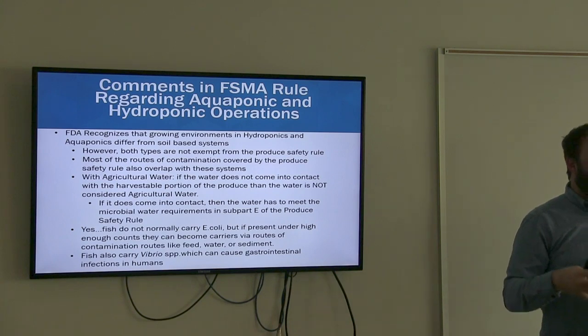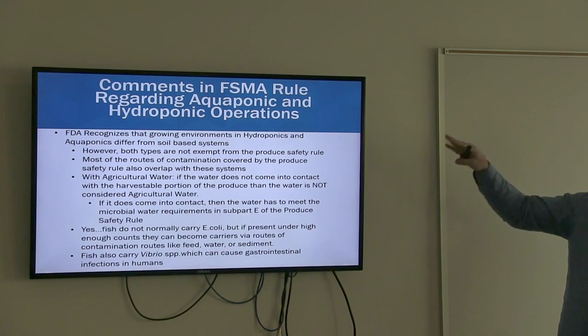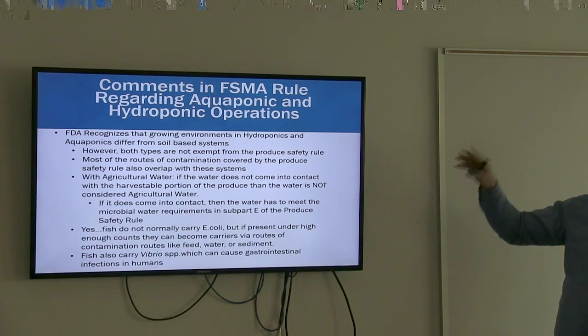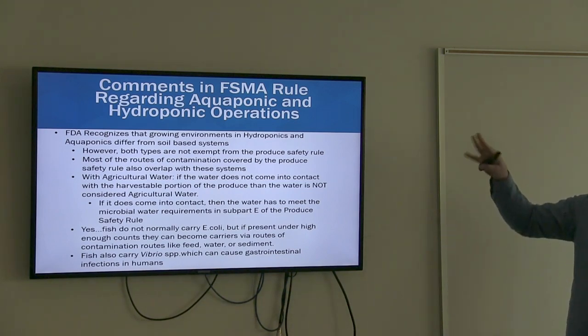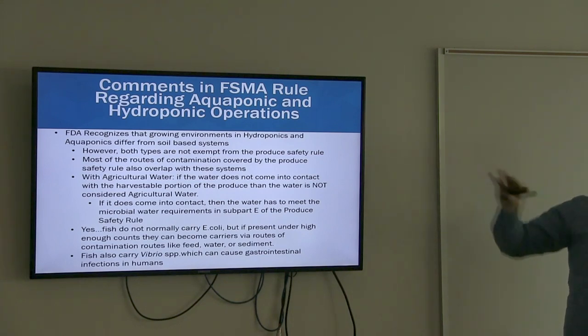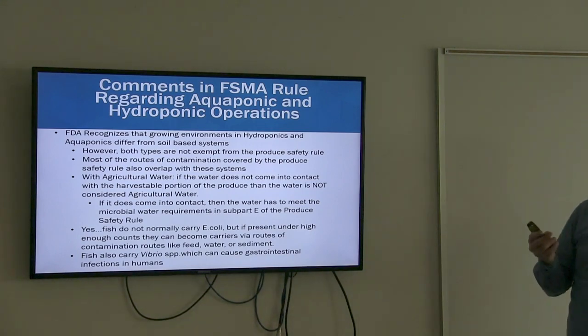But if you read the full text of FSMA, they actually have a preamble and a separate 300-page comment section that they used before they actually published the final rule. Within the comment section, there actually are a number of comments about aquaponic and hydroponic operations and the FDA's response to those comments. So even though it's not explicitly in FSMA, I think implicitly it is. And I think the reason why it's not there is because they do recognize that the growing environments are different. However, neither of these types of operations are exempt from the produce safety rule part of FSMA.